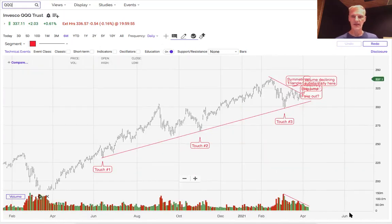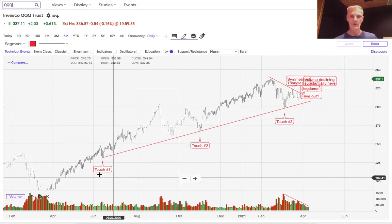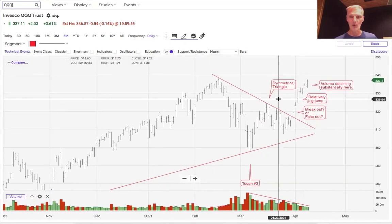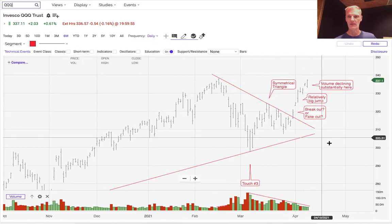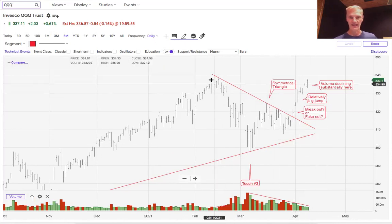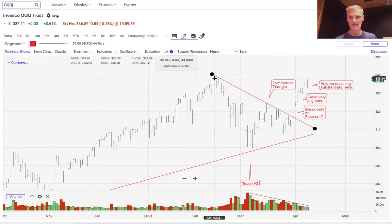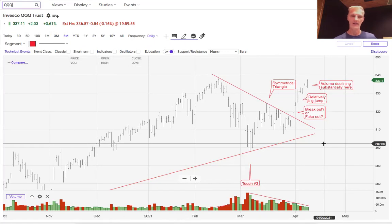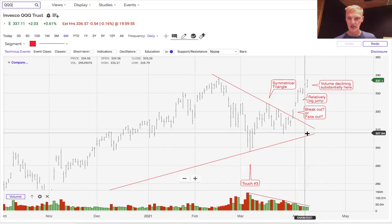Now let's take a look at the Nasdaq. The Nasdaq has also had this long-term trend with bounces that are right on the money, and we had this more recent pattern develop, which I've been talking about the last couple of weeks, a symmetrical triangle. And it is a textbook symmetrical triangle. We have solid touches forming a wedge here. You have bulls and bears both not sure what to do, so you have lower highs and higher lows, which ends in this wedge here at the bottom.